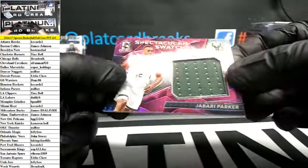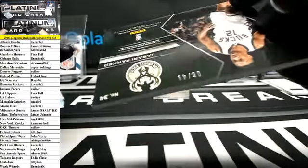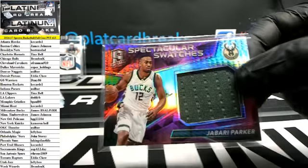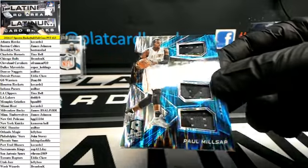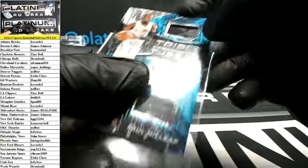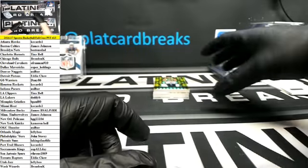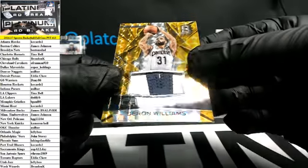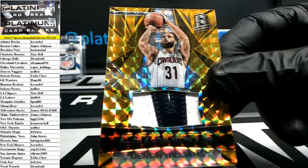Spectacular for the Bucks, Jabari Parker, number 49. Triple threat. Two golds? Triple threat Millsap for the Hawks to 99. Gold Catalyst Patch, Deron Williams for the Cavs, number 1 of 10. Oh, Fran Man.